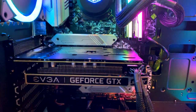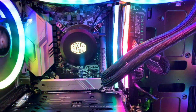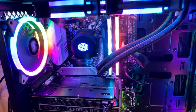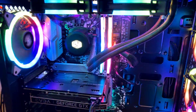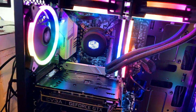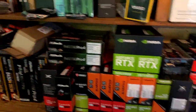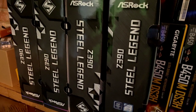And we have the GTX 1650 Super. We got a Cooler Master liquid cooler, and it's on an ASRock Z390 motherboard. If you are going to be doing a K-chip Intel, a good motherboard is the ASRock Z390, which I'll show you what it looks like for those of you who go to the store. These are all my graphics cards and stuff. But that's what the motherboard looks like if you're buying it at the store.